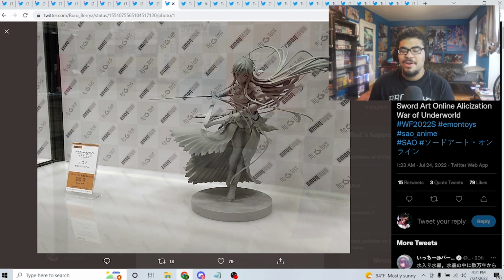This might be a pre-order. I'm aiming to pre-order this one if I'm being honest. I need a Goddess Stacia Asana. I love SAO. You already know.